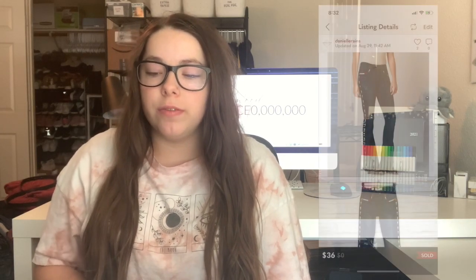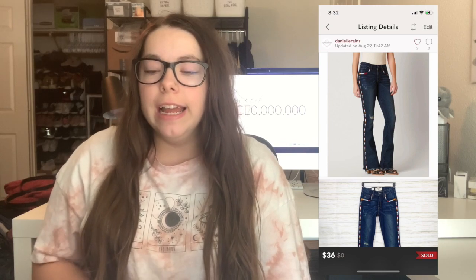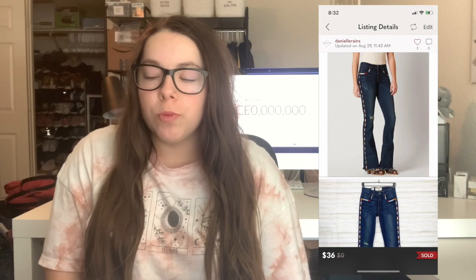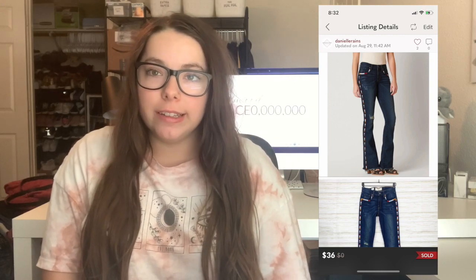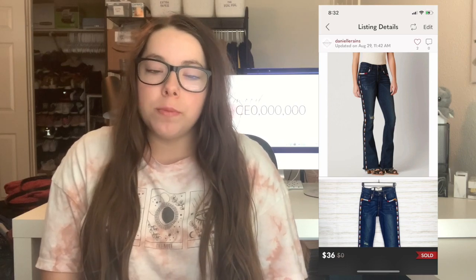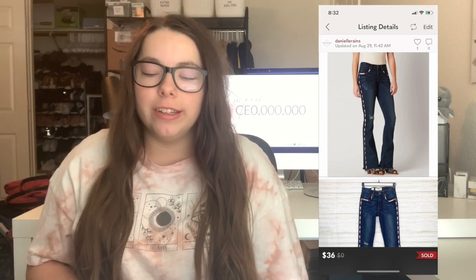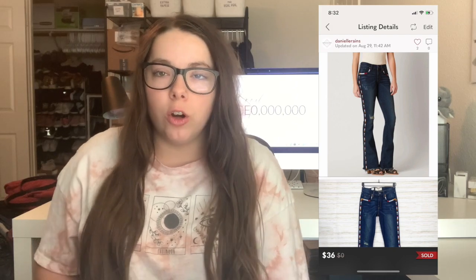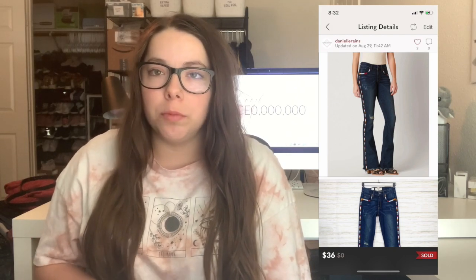And next up is another Poshmark sale. This is a pair of Miss Me flare stretch vintage jeans in a size 27. These sold for $36 with a Poshmark fee of $7.20 and a shipping discount of $1.50, and then I was left with $27.30. These are from a flip lot. Once again, they took 3 months to sell. These actually sold, I think, right after I relisted the whole lot after we extended the selling period.